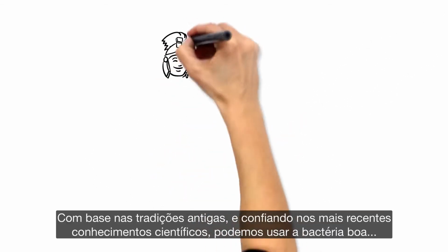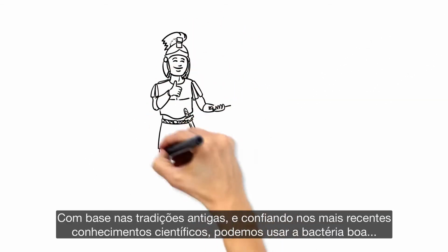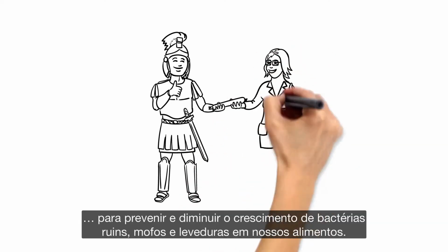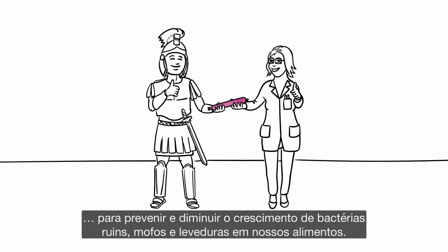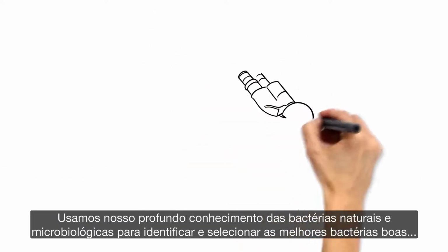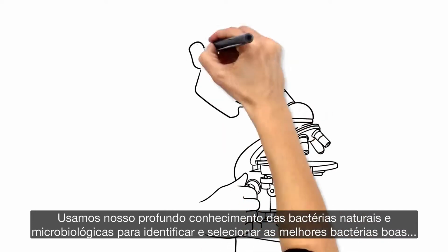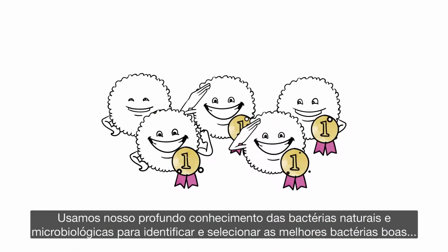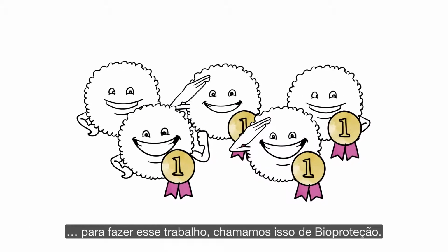Building on ancient traditions and relying on the newest scientific insights, we can use good bacteria to prevent and slow down the growth of bad bacteria, yeast, and molds in our food. We use our deep knowledge of natural bacteria and microbiology to identify and select the best of the good bacteria to do this job. We call it bioprotection.